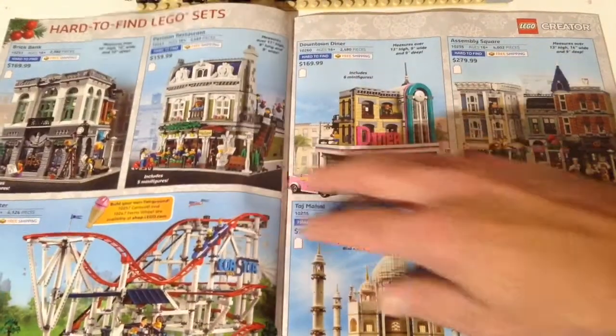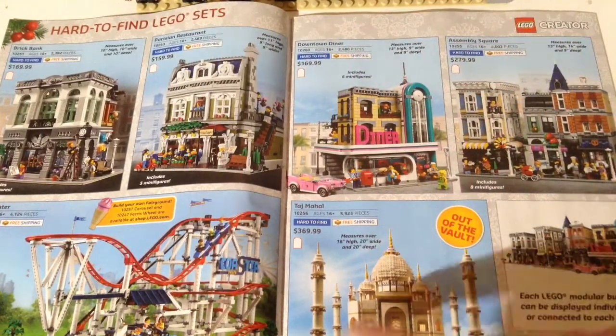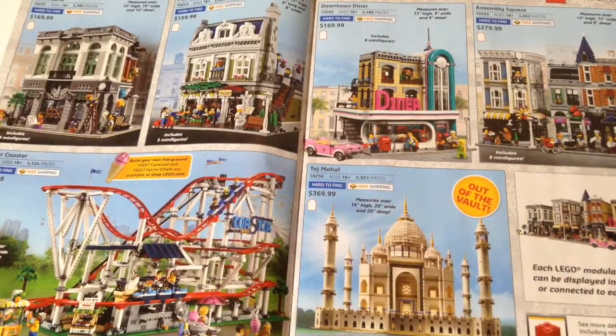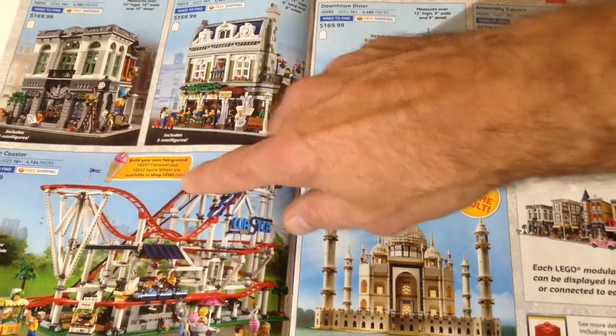Then we've got the modulars. Now, as you know, these are some of the best sets that Lego makes. I've got these three. I still need to get that one. I want the roller coaster, obviously, and I've actually got the money saved up, waiting to get this. But I'm waiting for double VIP points. And look right there. It's got the carousel still offered. The Ferris wheel still offered.